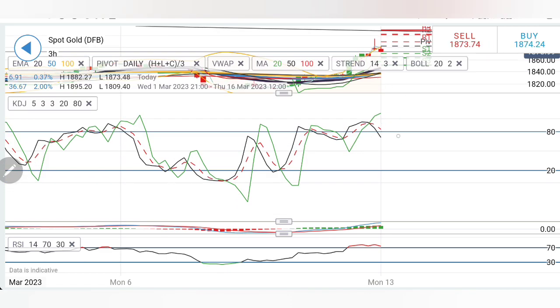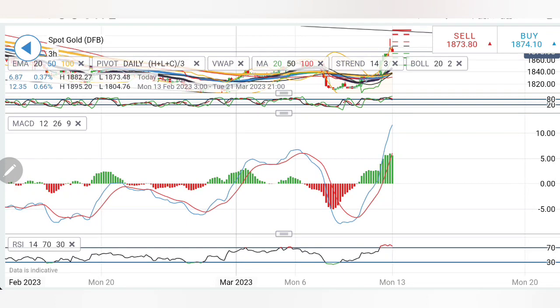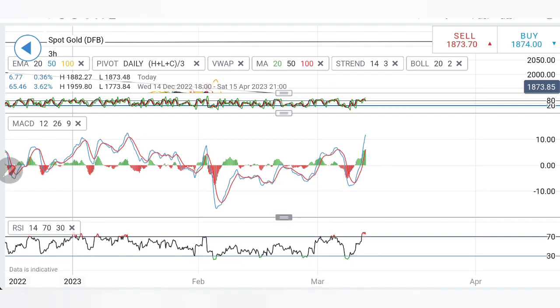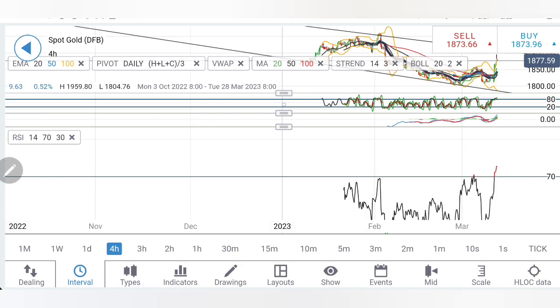The stochastic on the 3-hour charts is overbought too, and we can see a cooling there. The MACD is extremely divergent, extremely bullish, and there is a possibility that it may try to converge, crossover for a little sell. Be watchful there. If it stretches the rally a bit, possibly it may fall sharply later. The RSI likewise is trading extremely overbought, and hence a little drop cannot be denied.